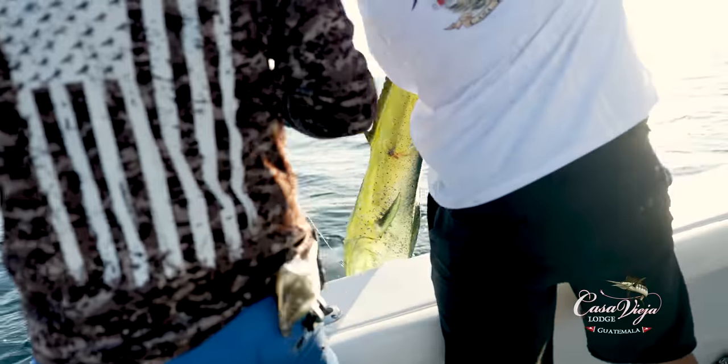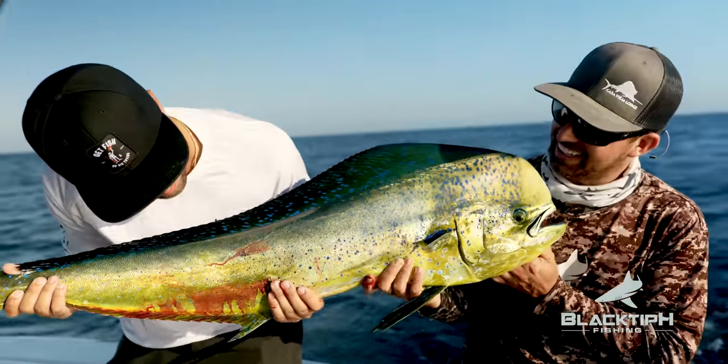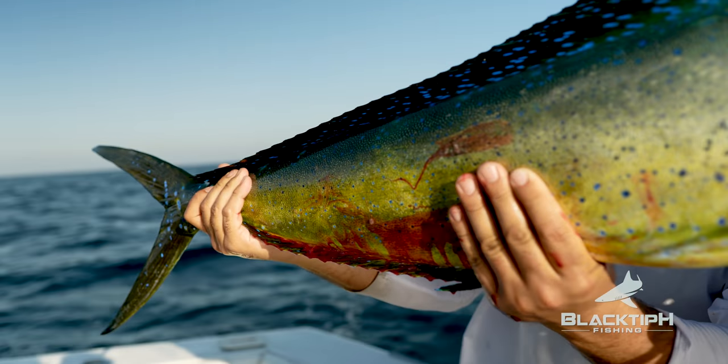Gap. Body shot. That's like a good shot. All right, very good. He's in the boat. Look at that bull dolphin. We're fishing for groupers, and he shows up. That's a nice treat in Guatemala right there. But my gosh, that's a great bycatch.